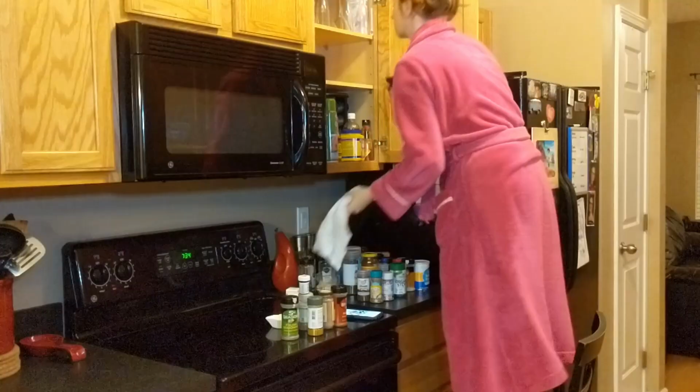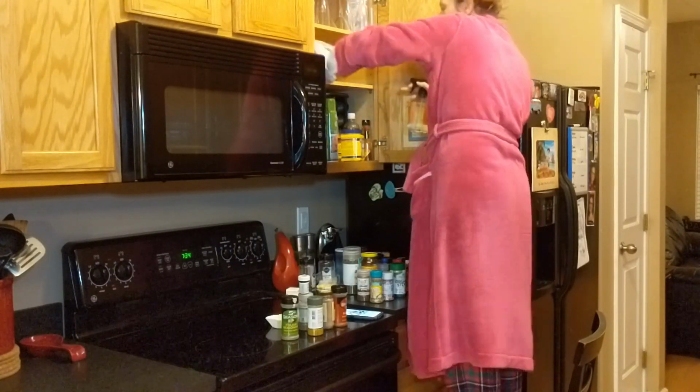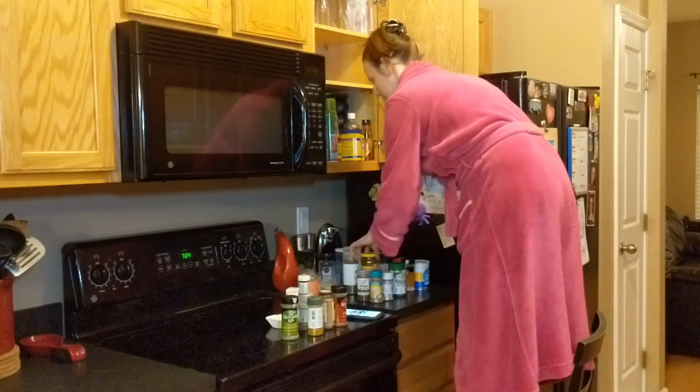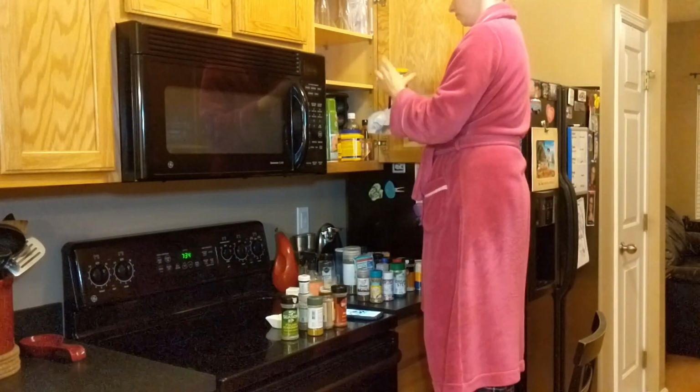Another reason I wanted to tackle this cabinet as well is because I have sticky or oily things in there like olive oil. I think I even had some molasses, honey, things like that. So I really needed to not only clean it out, but also give the shelves a good wipe down as well.